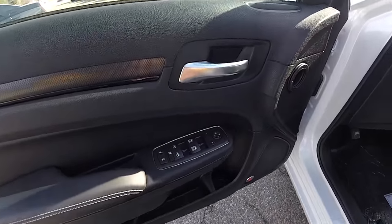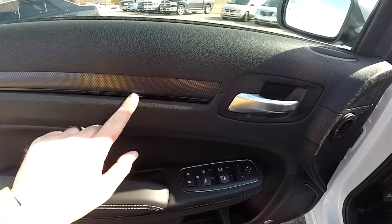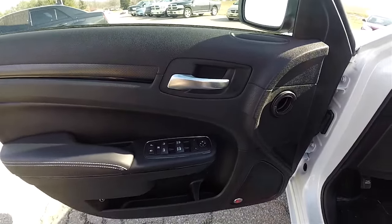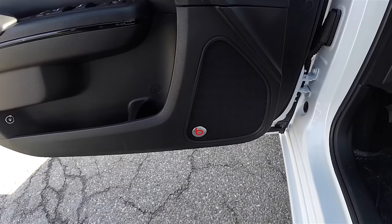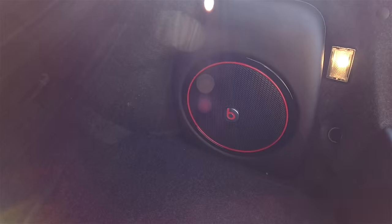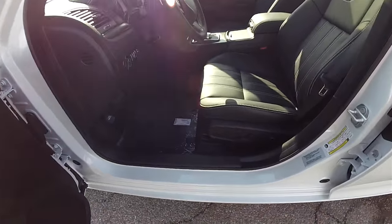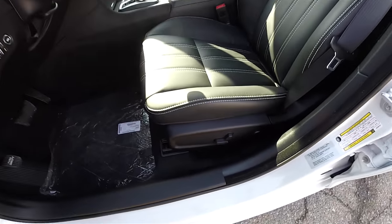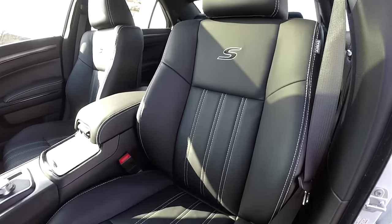And inside, we found power heated mirrors, power windows, and power door locks. We've also got piano black trim, as well as a hydrographic trim. Satin silver door handles, remote fuel door release, does have the premium Beats audio system, 552 watt amplifier, and 10 speakers. Eight-way power driver and passenger seat with four-way adjustable lumbar support, S-specific leather seats with a satin silver stitching, and of course the S logo.